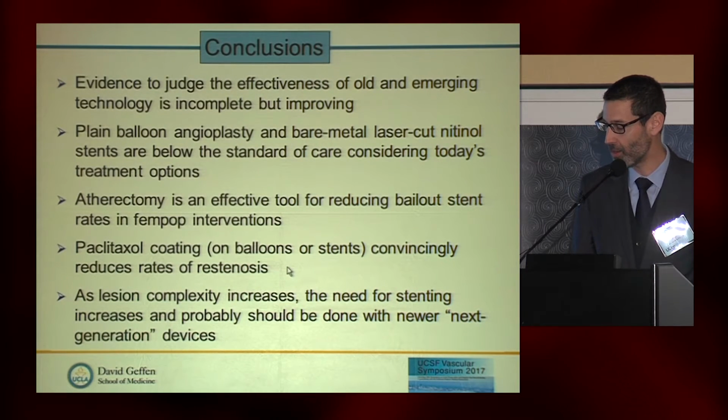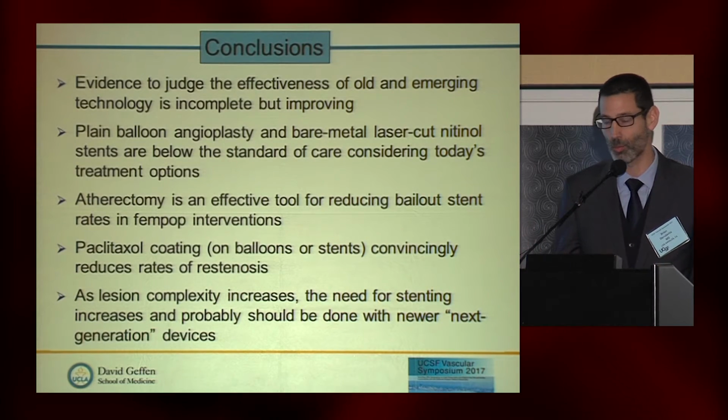Finally, as lesion complexity increases, the need for stenting also increases, and probably should be done with some of our next generation devices, either that we have now or hopefully we'll have soon.